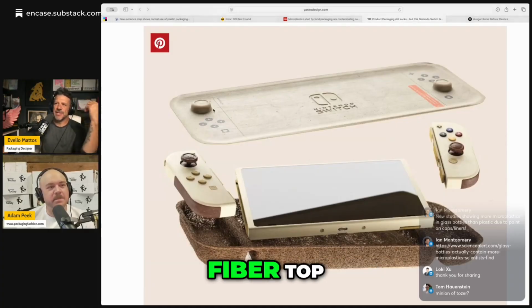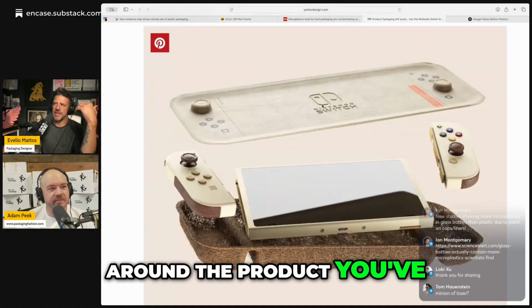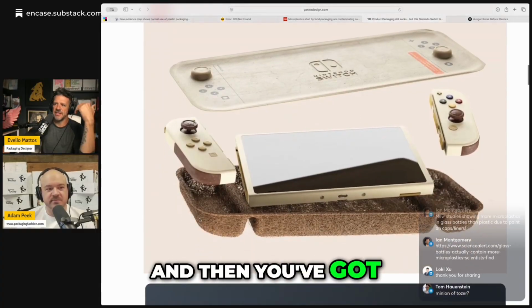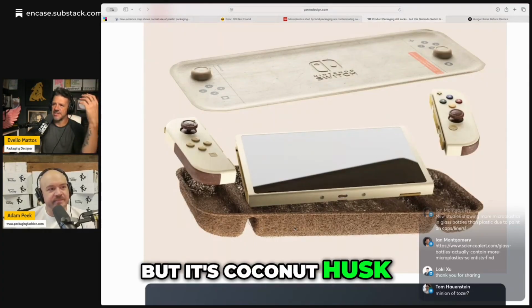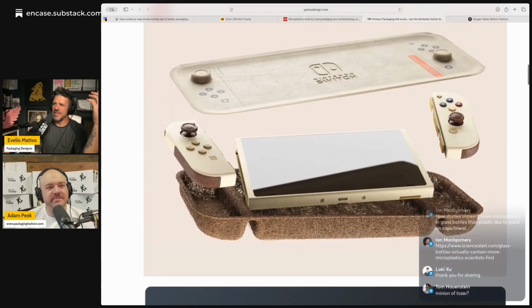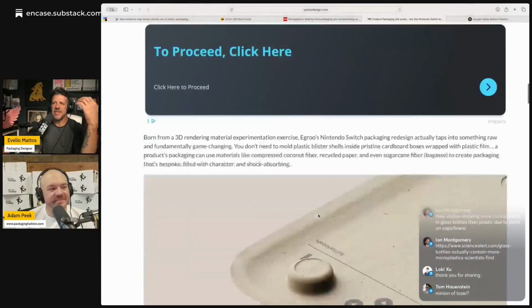You've got a molded fiber top. It's crafted to fit around the product. You've got a debossed branding print for the controls, and then you've got this, it looks like hair, but it's coconut husk. It is just a rendering, so it could be anything. That's where my hair went. But this is kind of cool. This is pretty interesting, pretty innovative.